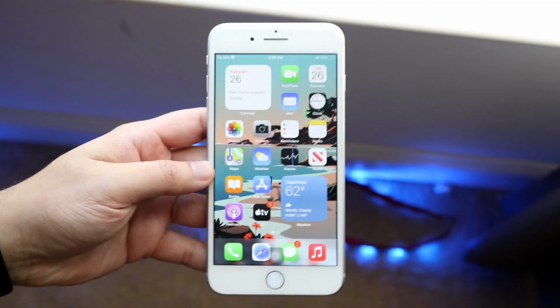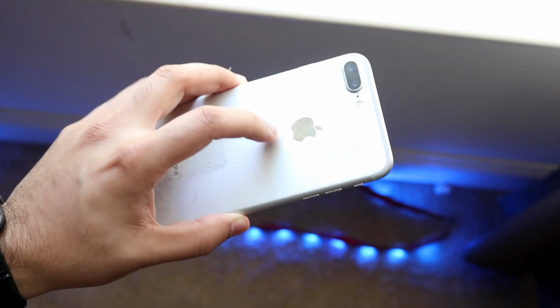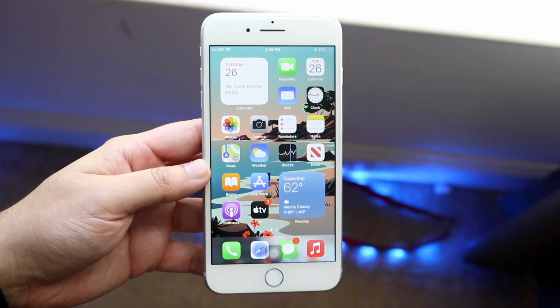Welcome back, everyone. iOS 14.8.1 just officially came out today, so let's go and take a look at it on the iPhone 7 Plus and see if you should install it. Spoiler alert, you should probably install it if I'm being honest.